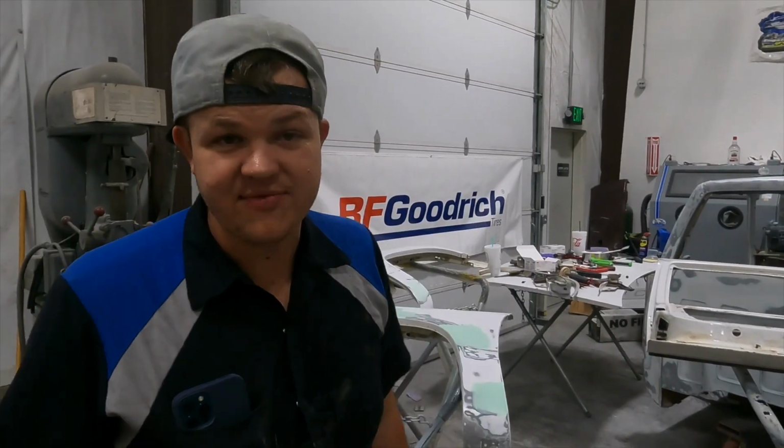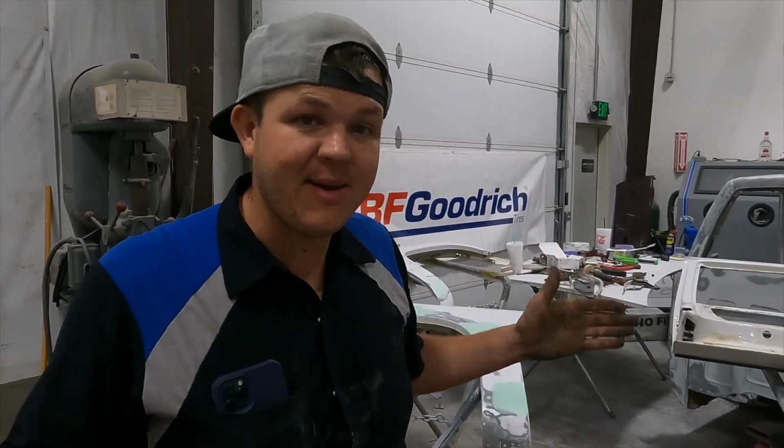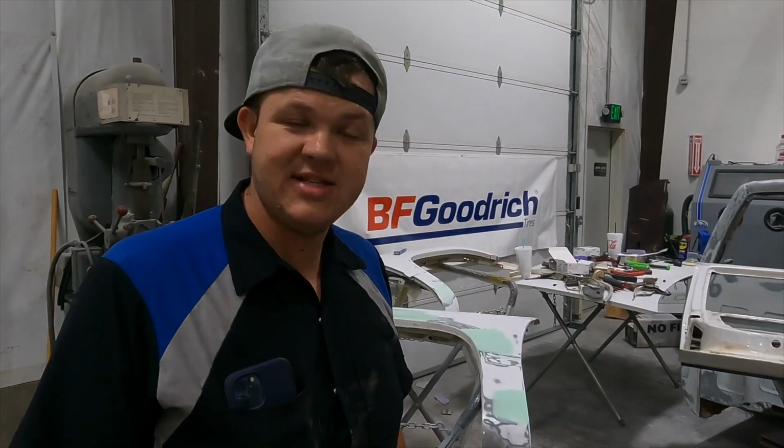So, we've got a lot of stuff to do, but we're hoping by the end of this, we're gonna have this thing all primed. Well, the cab forward. We're not messing with the bed yet. We're just working on the cabs. We got a lot of stuff to get done. This thing's coming along nice.